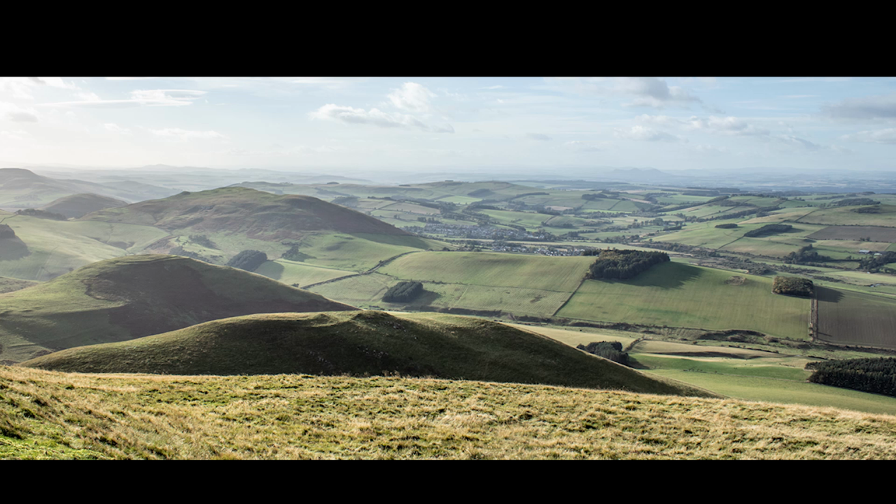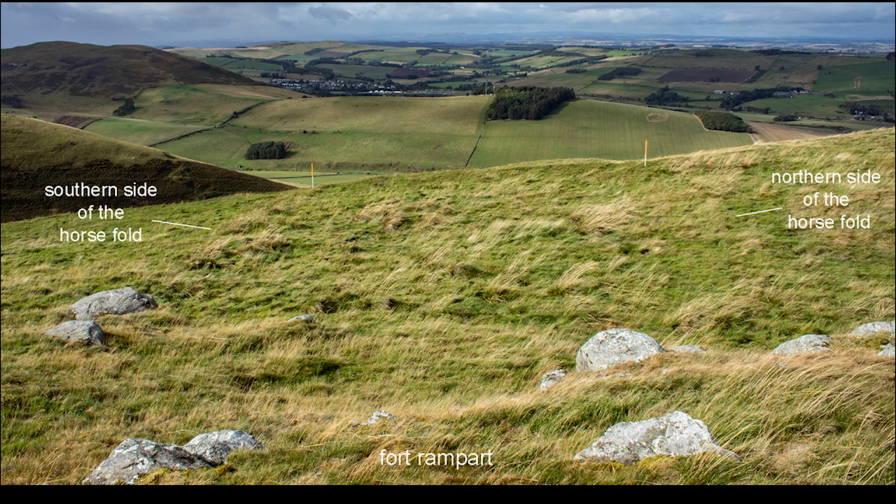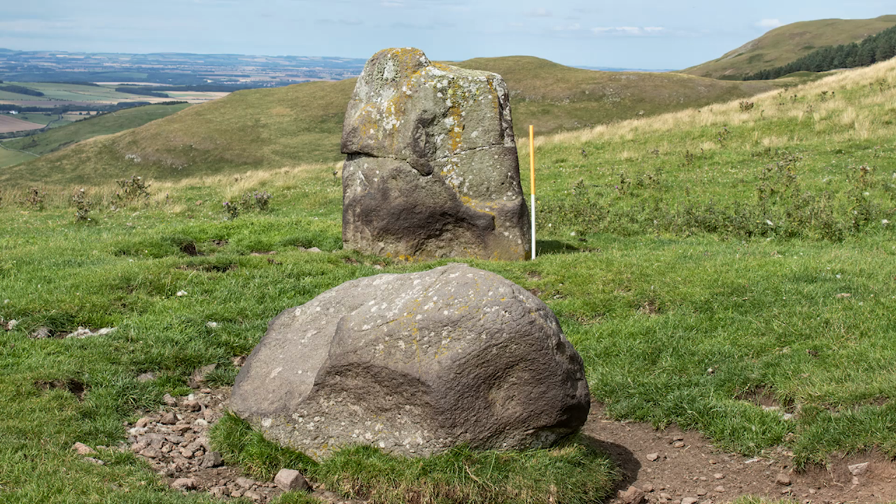Again, an old document, an early document, talks about a horse fold on top of Burnt Hamilton. The Commission didn't mention it at all, but we drew it up and we found the fold. We think it's two cross banks adjoining the outer and inner ramparts.